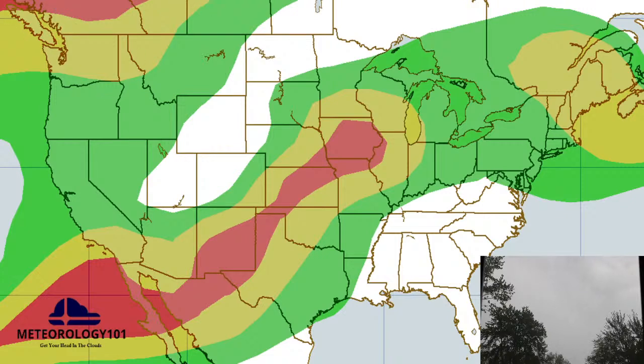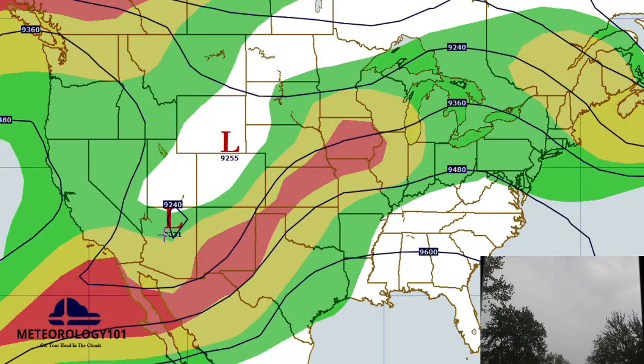From the pressure, the constant heights, now you can see that a low pressure system has developed over the Four Corners, and that definitely looks like a cutoff low.